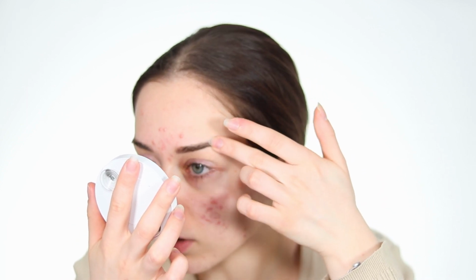So the pores do shrink and the lines are smoothed out and everything. You do have instant results, which are very minimal, but then the next morning you see way more results. So yes, my pores do look a little bit smaller in these areas where I have huge pores, like my forehead and everything. So that looks very nice and clean.